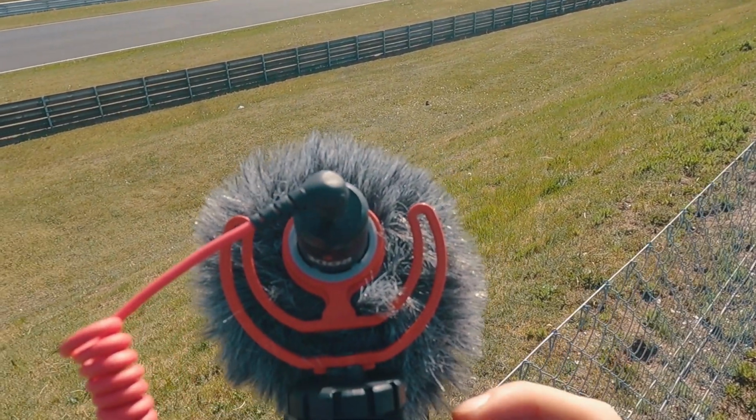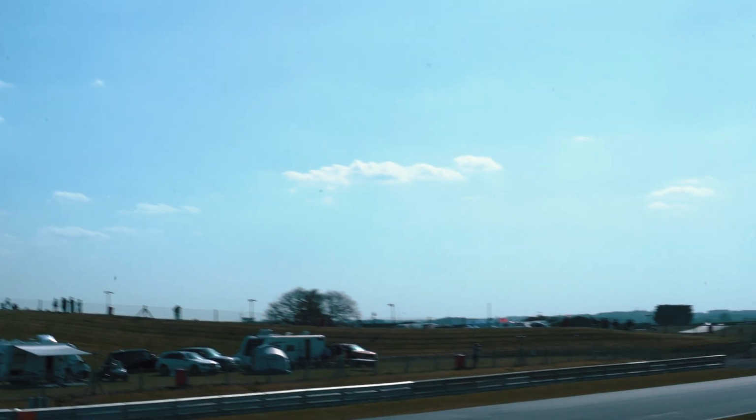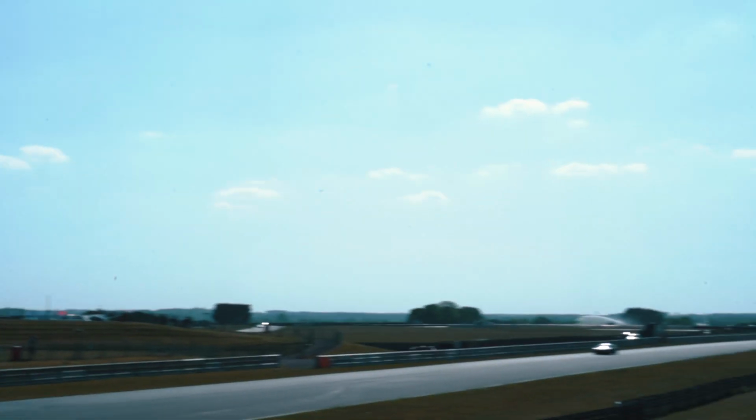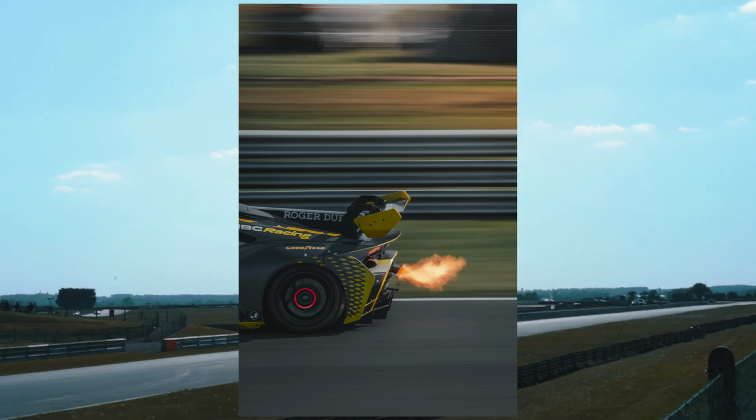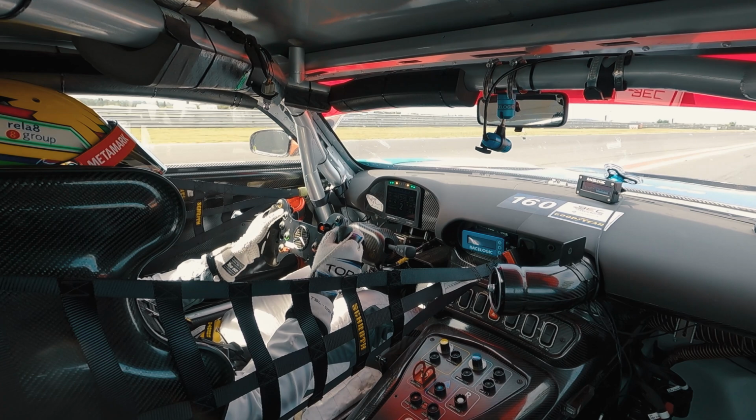No. Oh, it did. I'm not entirely sure what I managed to get on the GoPro, but I've been trying to do panning shots of one of the Huracans because it shoots a flame, and I've been trying to get it, so you'll know if I pop it up if I've got it or not. So yeah, fingers crossed.